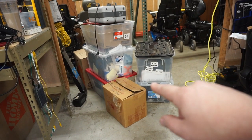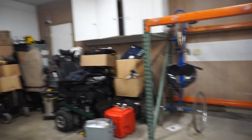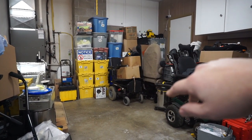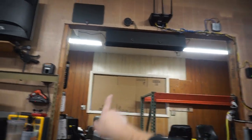So right now I'm gonna go through these crates and stuff that are here and transload some of that into this thing and kind of work on sorting some stuff. All of this over here, once I get it sorted down, that's gonna be about 50% of what you see right there. Basically all that stuff's gonna go up on top of here and over there.